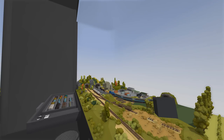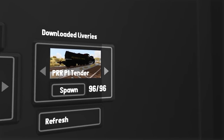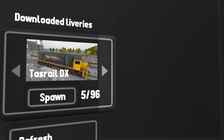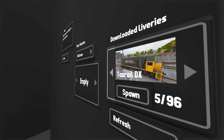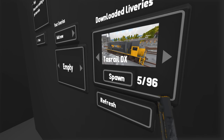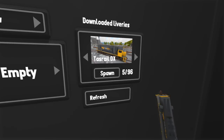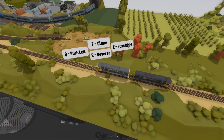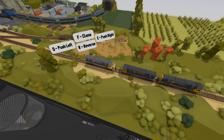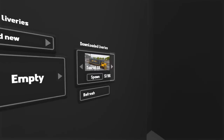Now, what I want to add to this line is, let's have a little look in here. Okay, let's go to liveries. Back, and we have a little look in here. Okay. We want to add, how about a task rail? I don't know where that actually is, where this company starts, or is, or was. But we'll have a little spawn in of a bunch of these. There we go. Let's have three. Yeah, like that. There we go. We'll have three of those.